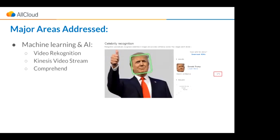Okay, going forward. Another big area that was addressed was machine learning and AI. There were three major features that Amazon presented, AWS presented, I'm sorry. First one was video recognition, then Kinesis video stream, and Comprehend. I'm going to talk a little bit about each of those.